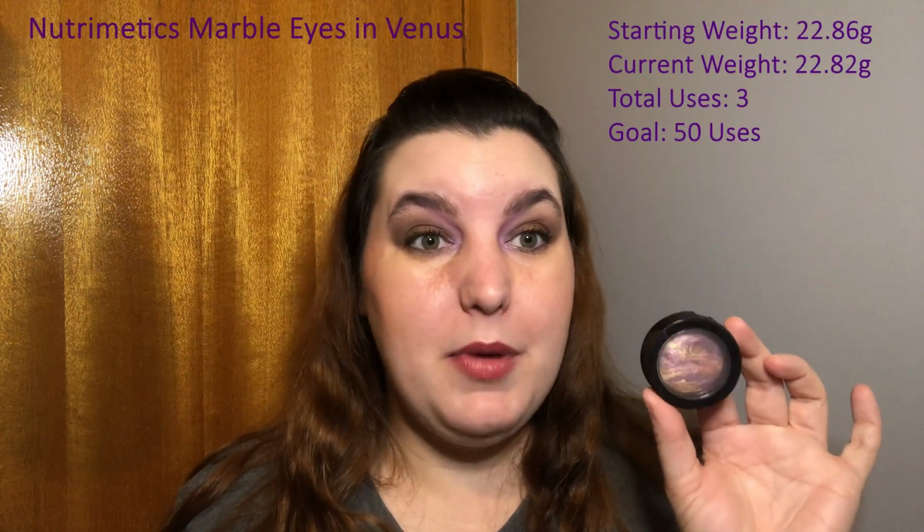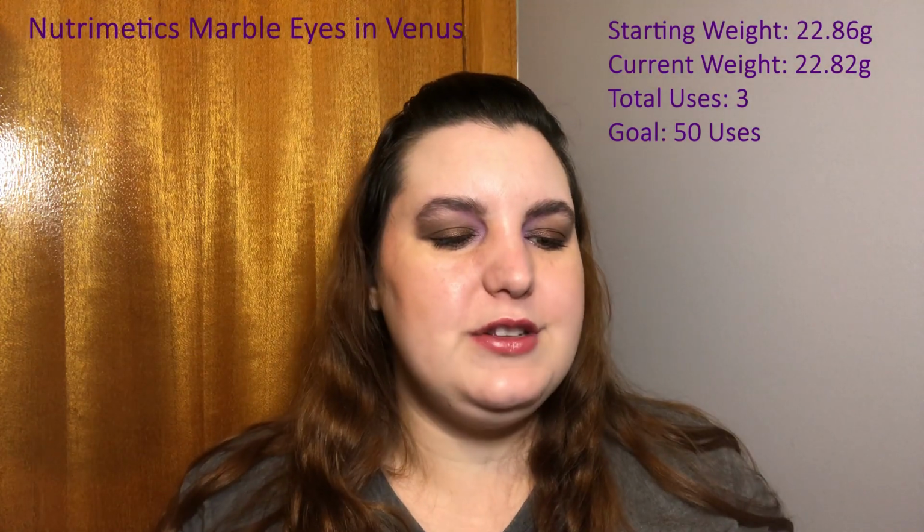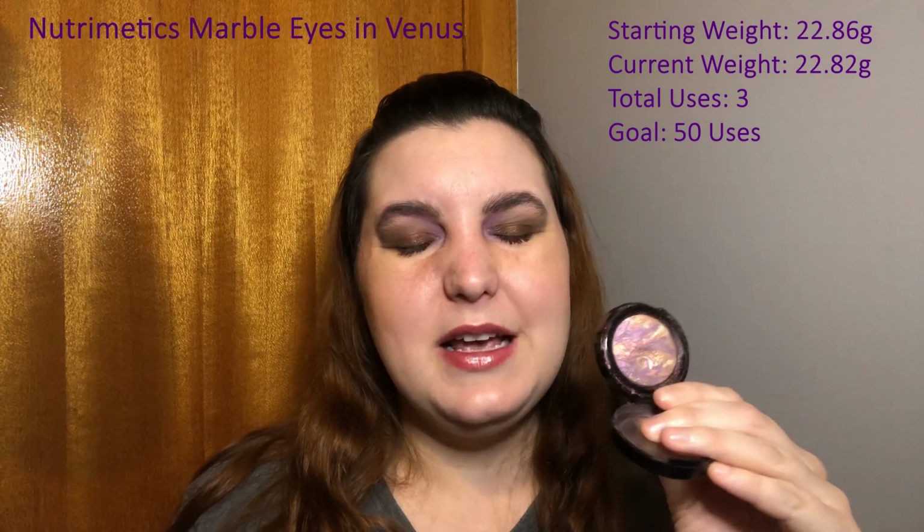I've been using that on top of it a little bit, but I've been using this quite a lot. I really do enjoy this blush, though I do think it will be taking me a while to hit pan. Then we have the Nutrimetix Marble Eyes. I've only used this 3 times, so not much use and definitely no visible use on it.